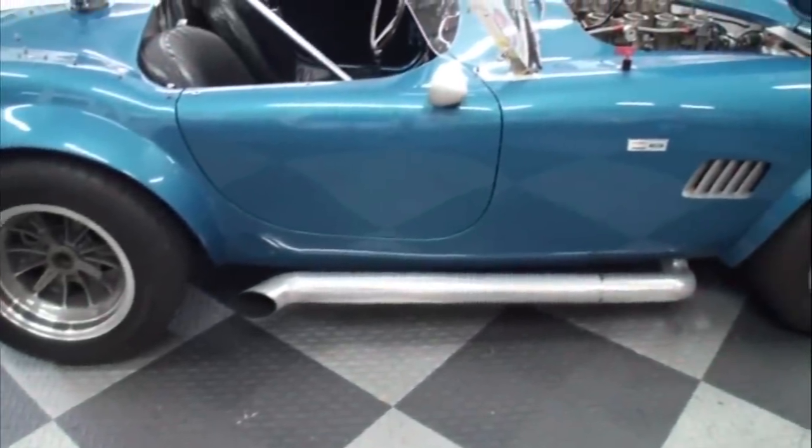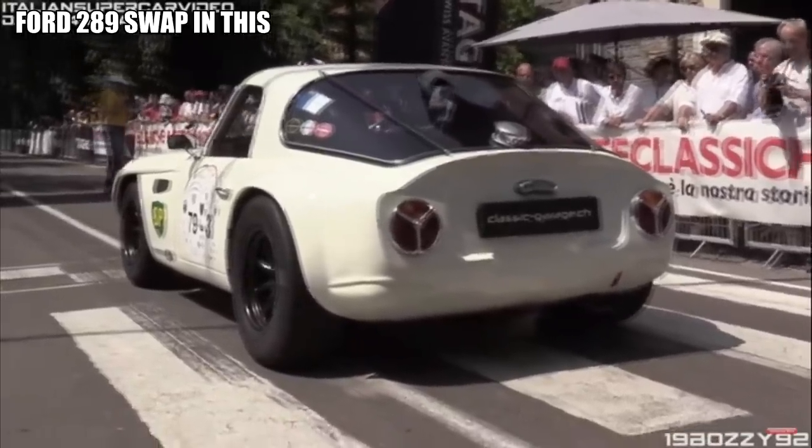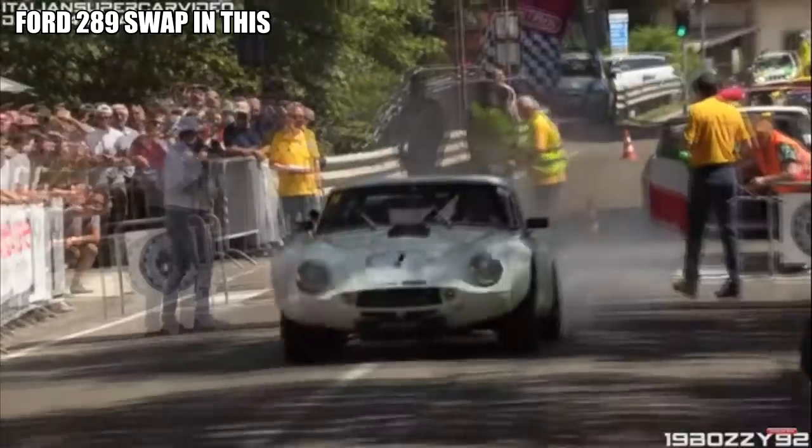So we didn't know that they weren't going to build 1,000 of the, was it the Grand Sport? Grand Sport, yeah. He favored the 289. He wanted the 289 to be the right deal. And I have a clip of a 289 in some small Italian thing. This thing was cranking.